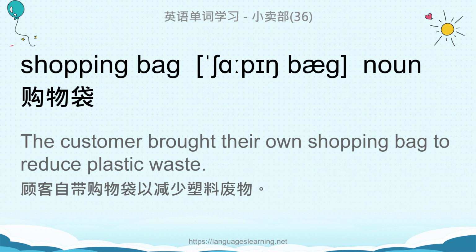Shopping bag. The customer brought their own shopping bag to reduce plastic waste.